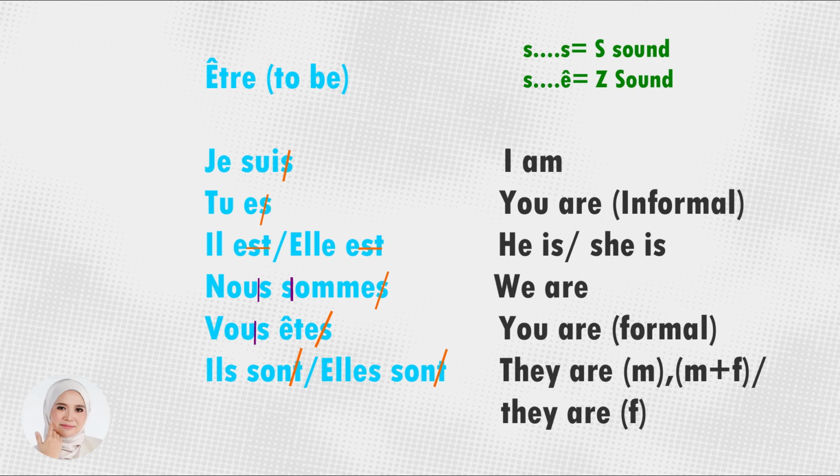Okay, now, let's look at the first verb. The first verb is être, verb to be. So you have here je suis. Okay, the S at the end is silent. Next you have tu es. Tu es, again like je suis. The S at the end of the word is silent. It's not je suis, it's not tu es. It's je suis.